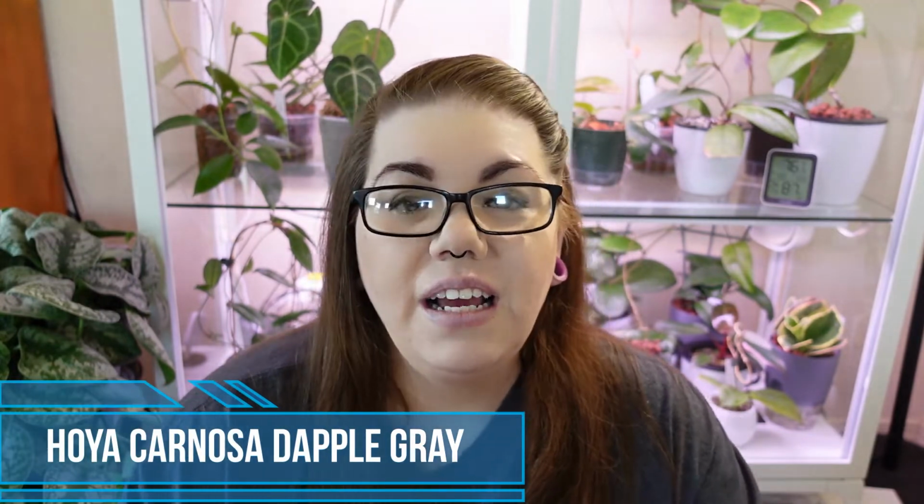The next top favorite in my collection is my Dapple Gray, my Hoya carnosa Dapple Gray. I cannot express to you the amount of joy and just flood of serotonin that I get when I look at this plant. This plant is absolutely amazing to me. I love the matte gray splash. It almost looks like someone took a paintbrush and got gray paint all over it. It's just beautiful, and because it's a carnosa, it grows really well and really fast, and I absolutely just love this plant, you guys. I can't express how happy it makes me.